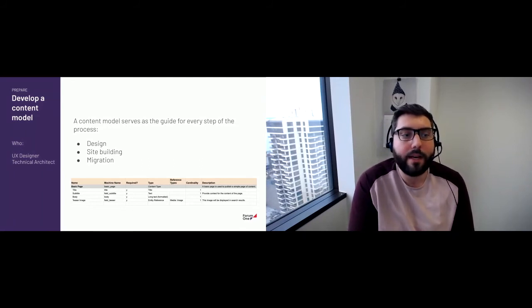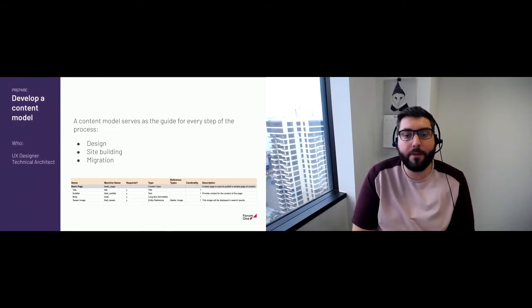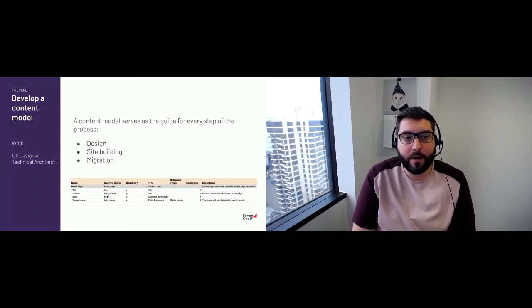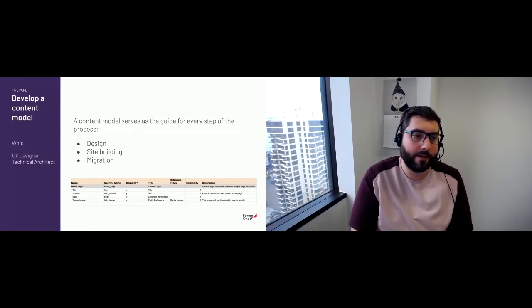And you can see I get pretty detailed in my content model, including things like the machine name and the description. I find that if I don't write the description for some of these fields, or what might show up as help text, during this stage of the planning process, then we don't consistently apply help text or provide.